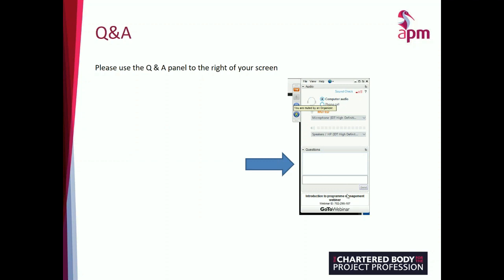This one is from Abu Sadat Mohammed, who has asked if there are standard formats for benefits mapping that are widely used. So is there a standard that an organisation might expect you to use, for instance? Okay, very good question. I think we touched upon it a little bit during the presentation. There are essentially different formats, different approaches. I mentioned the Managing Successful Programmes one, and their content on their benefit map is slightly richer. They have other items on there.